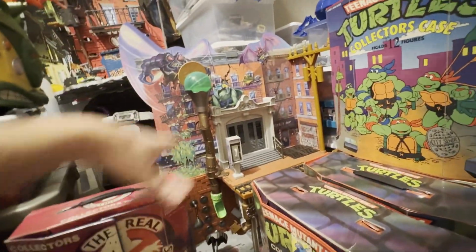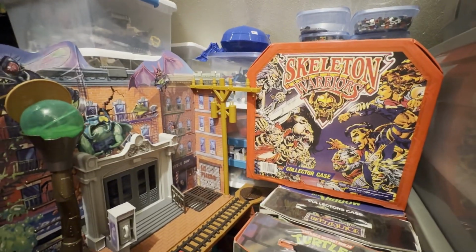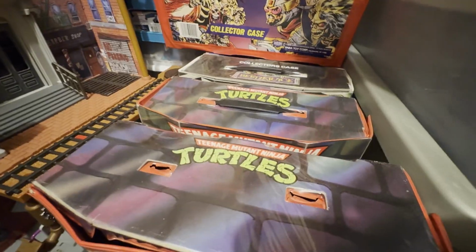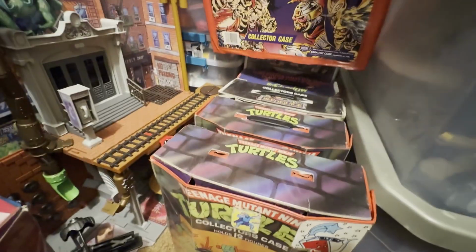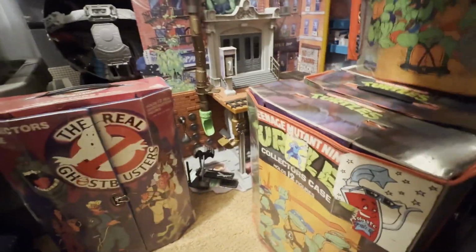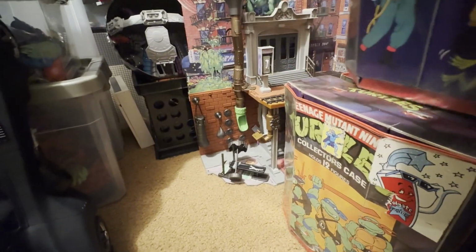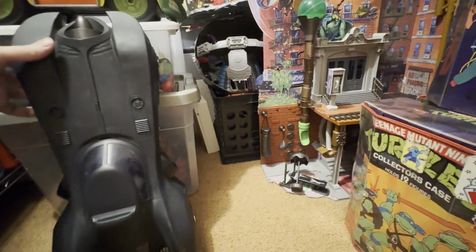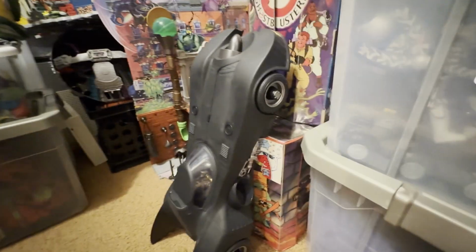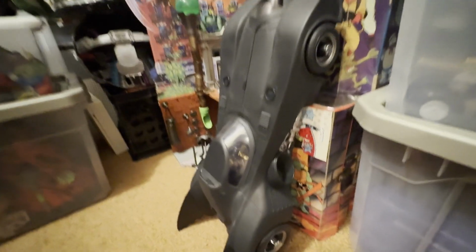Let's see. Skeleton Warriors. We have Beetlejuice down there. And the Shadow, which is an almost complete line. I think it might be a complete line of the Shadow figures. And I actually won that on Whatnot, with everything all included. McFarlane's Batmobile, it's huge. I love it, but where am I gonna put it?